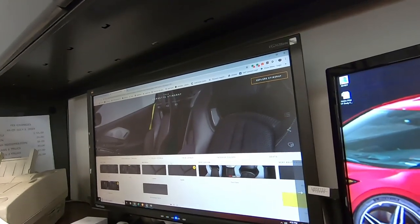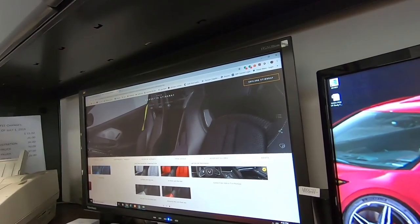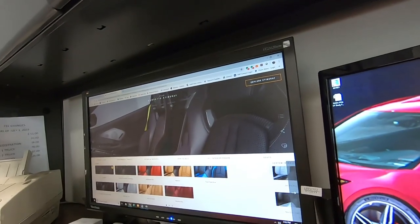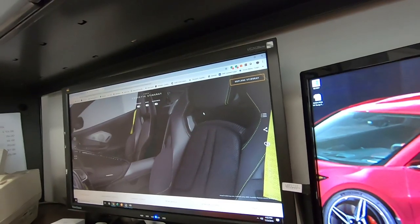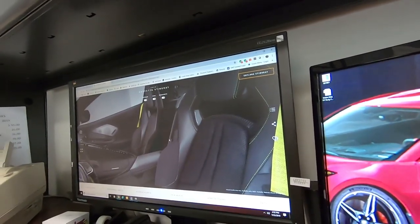So you guys can see I'm going for the comp seats, the most aggressive seat option, suede inserts, full carbon, both on the inside and outside of the car. That's pretty fire, I'm not gonna lie. Yeah, if they did the blue stitching, that would be sweet.